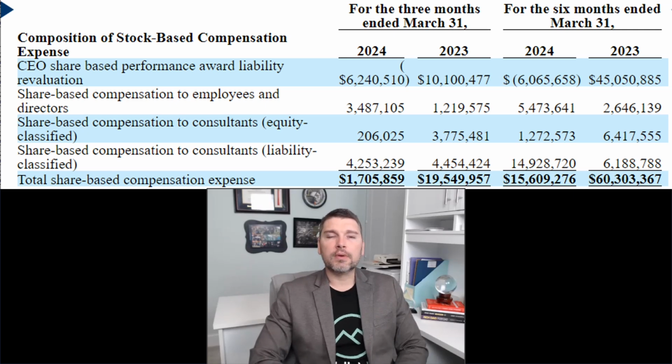So looking at the 3 months, you'll see that there is a negative $6.24 million that David Mishry has not received. He's deferred that award for the time being. So that is still sitting there as a balance. That is a liability that the company has to eventually provide him those shares. But for the time being, he is deferring those.